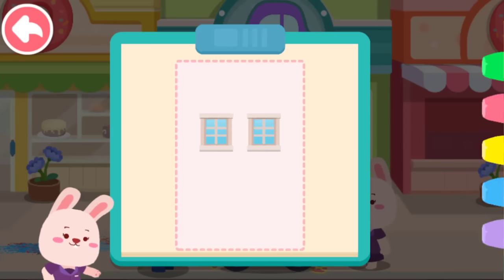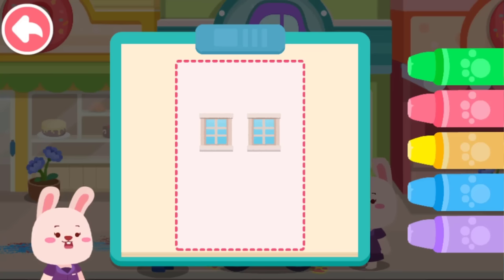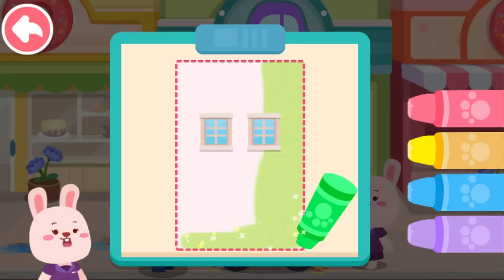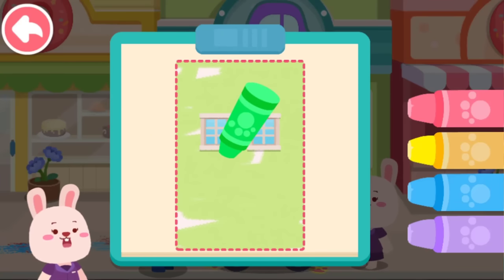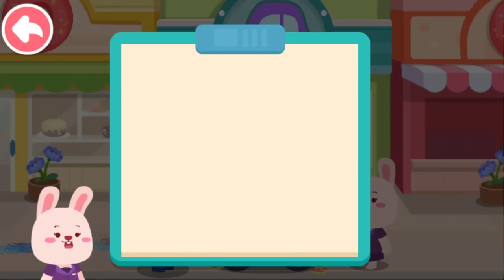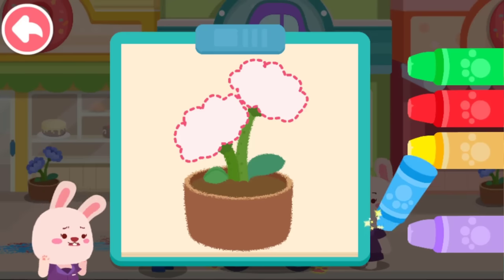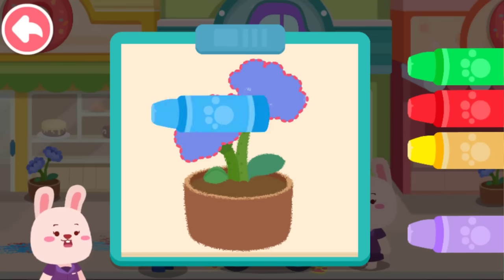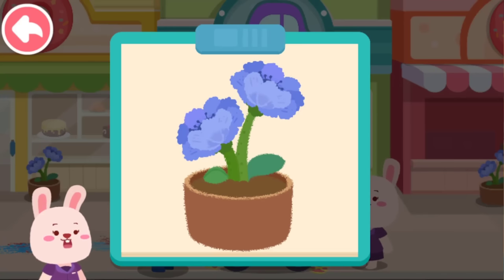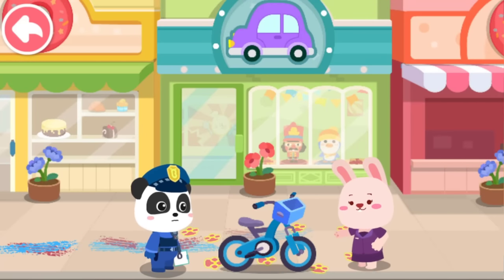The house is green. A pot of blue flowers is at the front door of the house. Not this color. We have got some very important clues! Thank you so much, Auntie Rabbit! Oh, you're welcome!